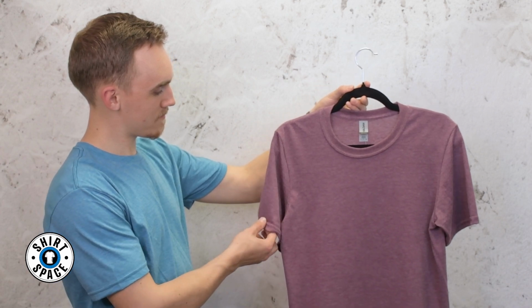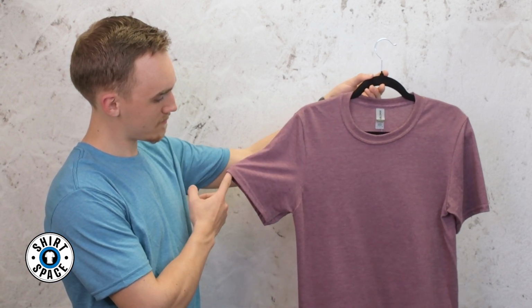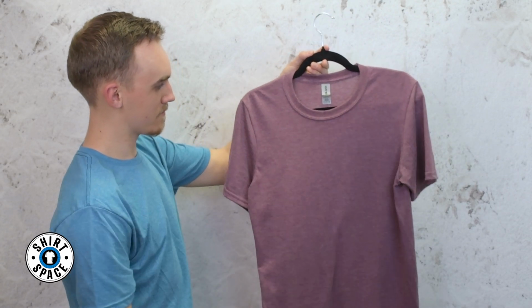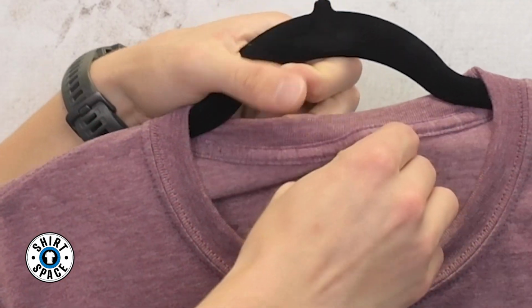Moving on, this style has double needle stitching on the sleeves and bottom hem, tape neck and shoulders, as well as a tubular fit, which minimizes the torque. Like most styles, the tag is easy to tear away.